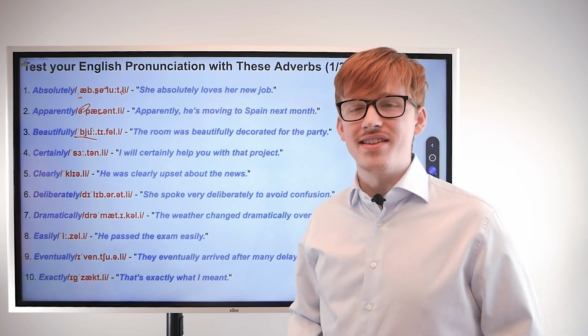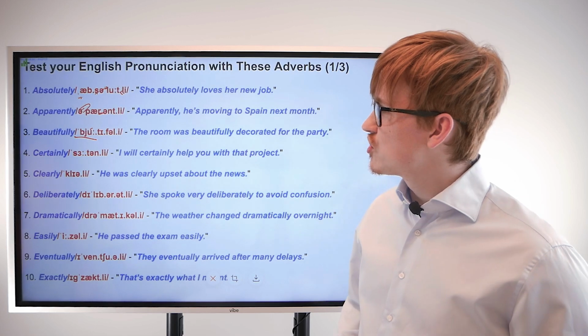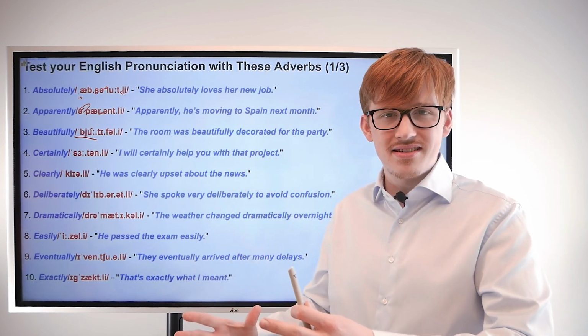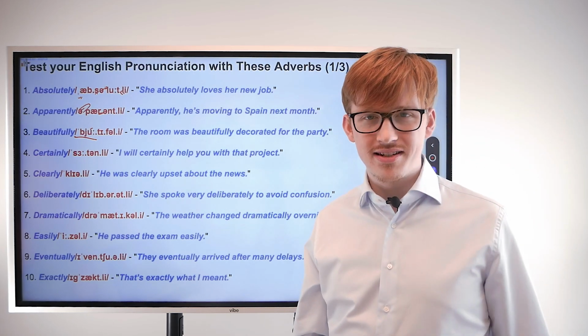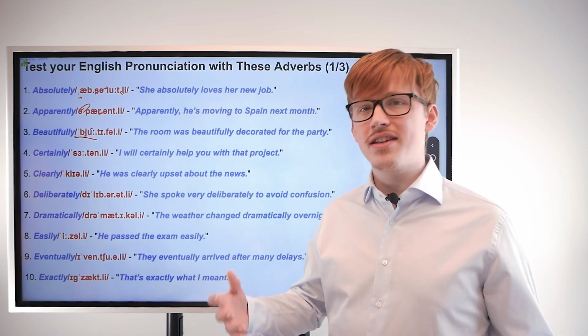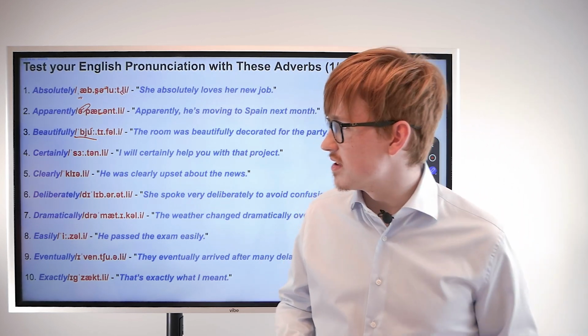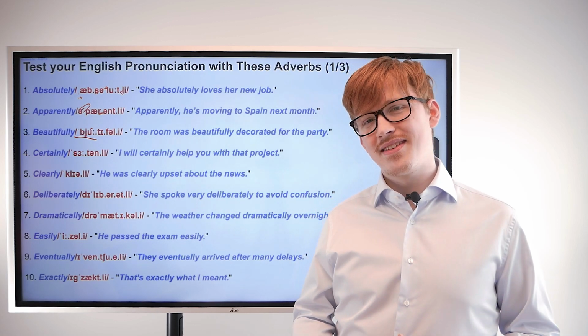So certainly. Certainly means with absolute confidence, 100% I will do this. So I will certainly help you with that project. So you're not saying to someone that you might do it, you're saying I will definitely do that. And how would we pronounce certainly? Can you tell me where our stressed syllable is?